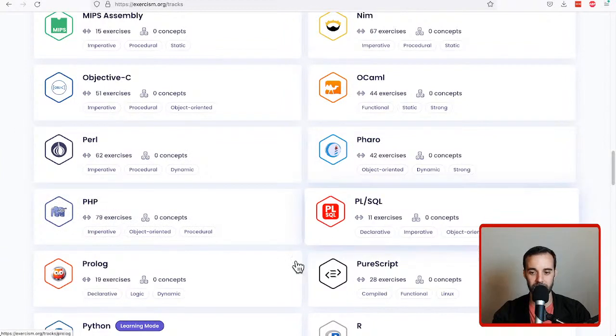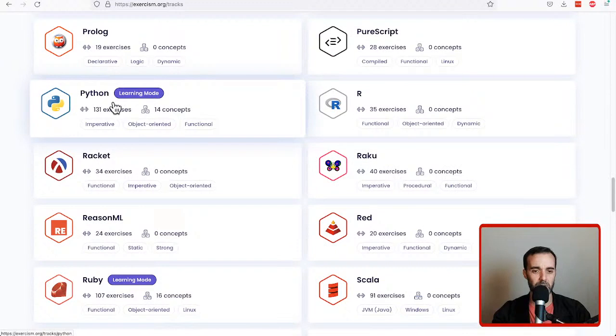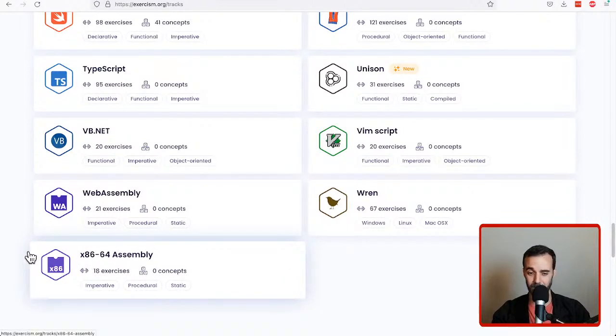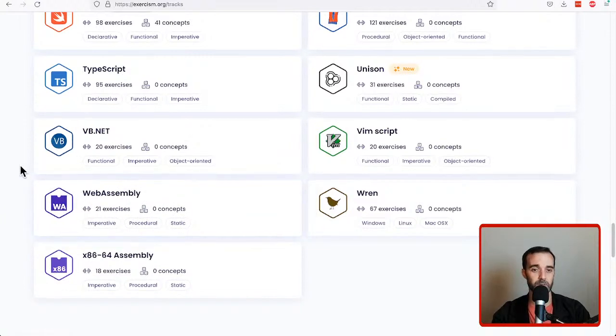Like here's Perl. I did Perl many years ago. But you can see there's Python. Python has 131 exercises, so there's no shortage of what we could do. And there are 14 concepts to learn. You can scan the rest and see, you can even learn assembly if you're interested in learning x86. Also, maybe there's something worth exploring about this WebAssembly stuff. That's some interesting technology.